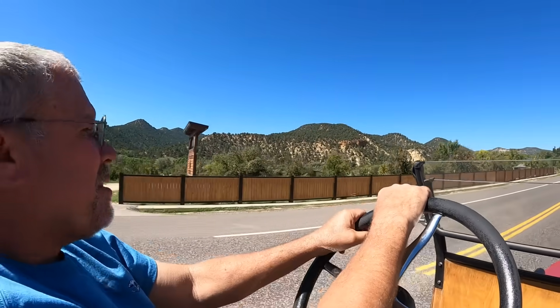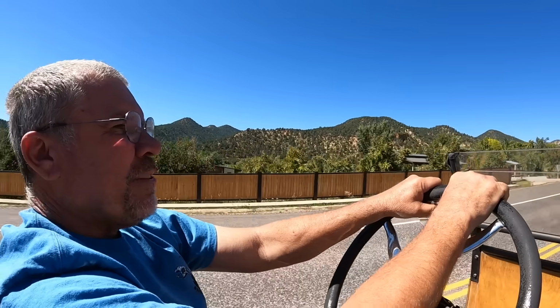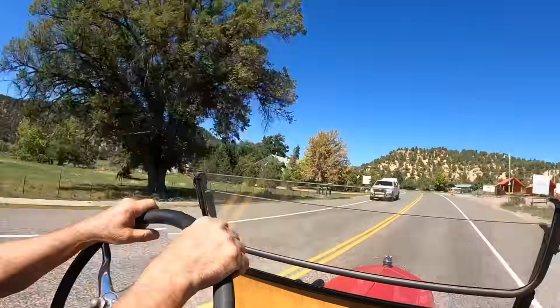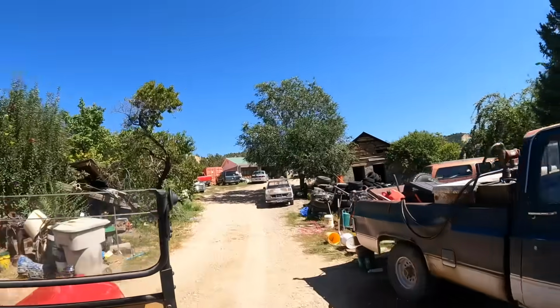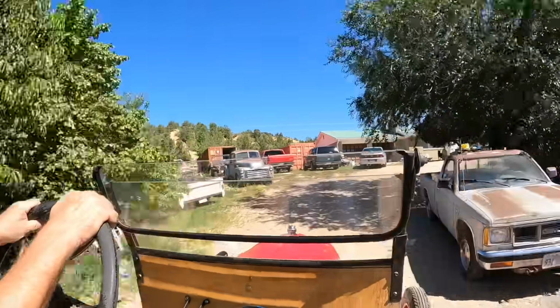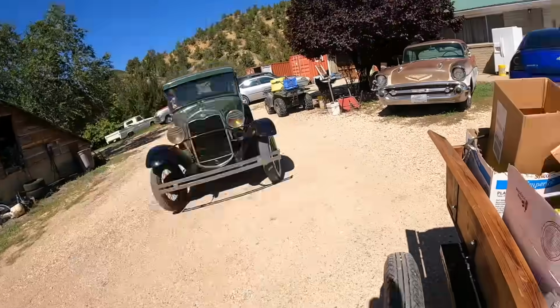All apple orchards. One thing them old Mormons did when they settled this is they planted apples. Look at those red apples. Look how red they are. So we're up here at Bill Spencer's and picking some more apples.